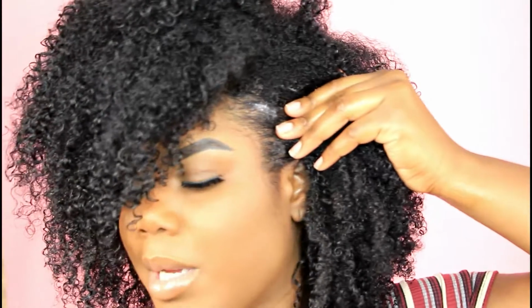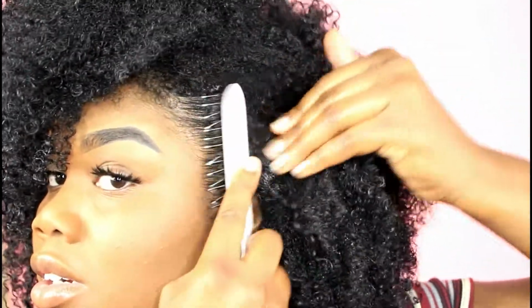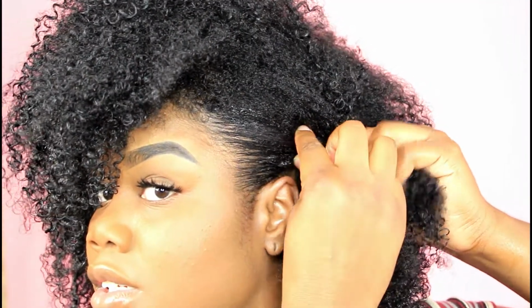I am going to be using my brush. I'm just going to be smoothing my hair, and then I'm going to be adding a bobby pin. This is how my hair is looking after really just having, woo.